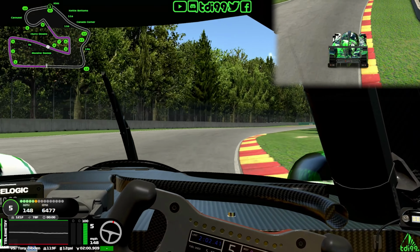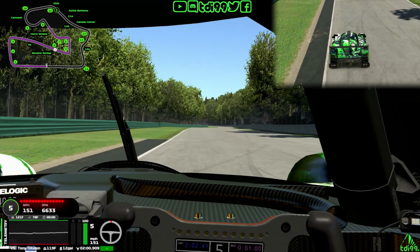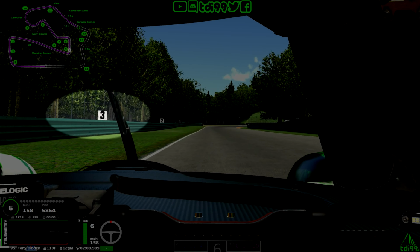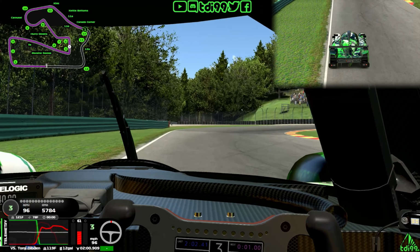If you're running the open class with the multi-class, be careful about overtaking GT4s in there. They will run wide, so be cautious about that one. It's not a good place to overtake through the kink. Anyway, hunting for the three board at this point. So just before it, you want to brake again, nice and flat, nice and easy, and do not lock a tire here.